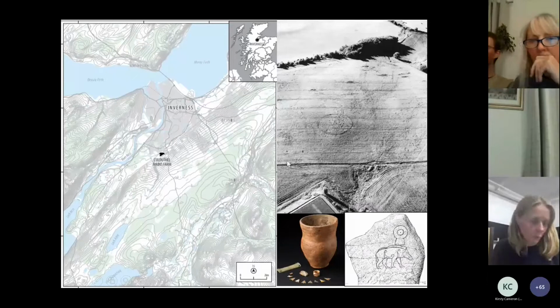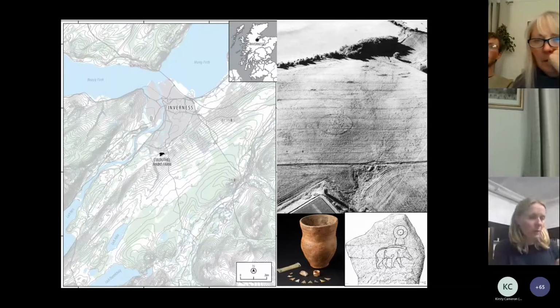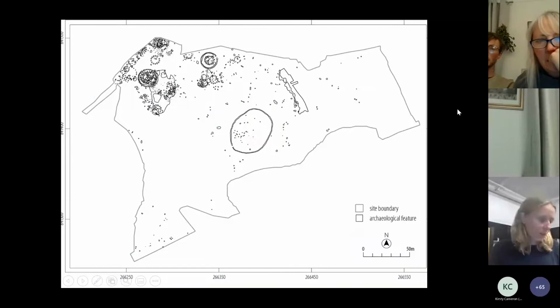So Headland went down and did an evaluation over the palisaded enclosure, just evaluation trenches and the surrounding area. And they identified concentrations of archaeology all across this field, especially to the north and northwest of the palisade. So it was decided to strip the entire field, and what a great decision that was. So this is a plan of the stripped field once it had been fully stripped.